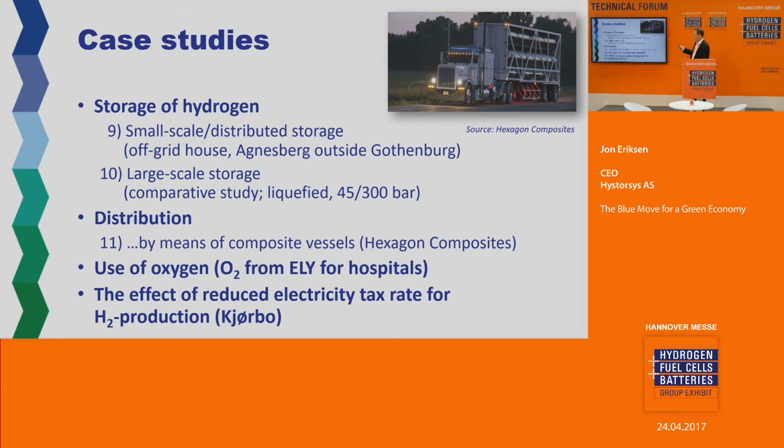We have large-scale storage. It's a comparative study where we compare liquefied hydrogen to high and low compressed hydrogen. And it's one case on distribution of hydrogen on transport. We see here a picture from Hexagon Composites. You take that as a business case.